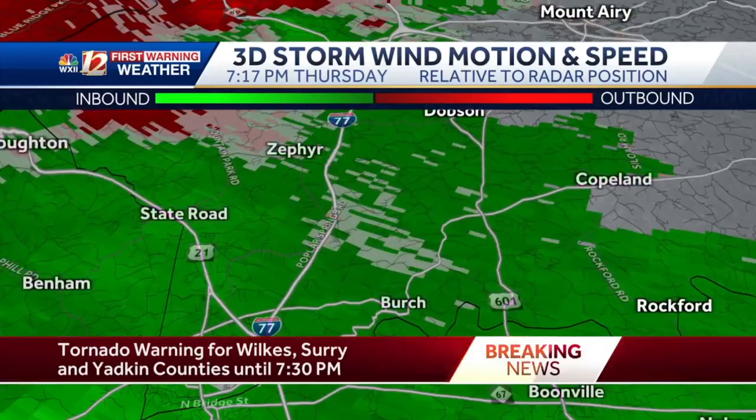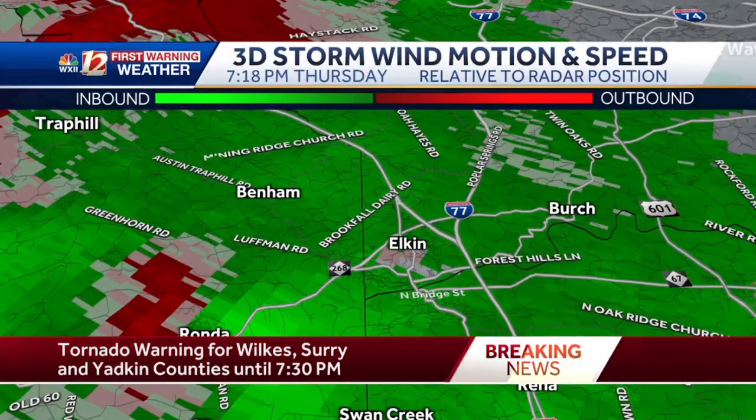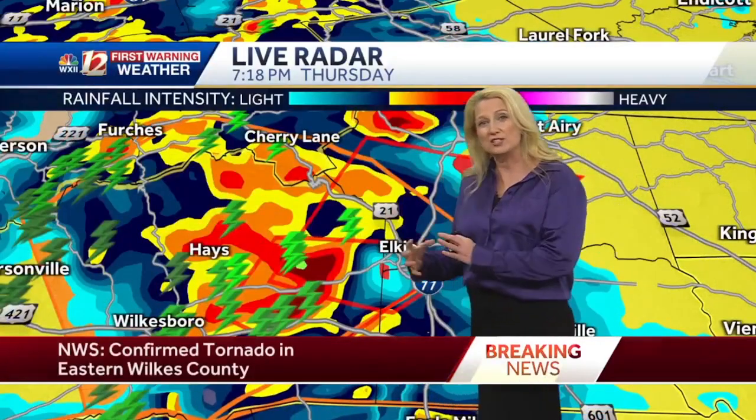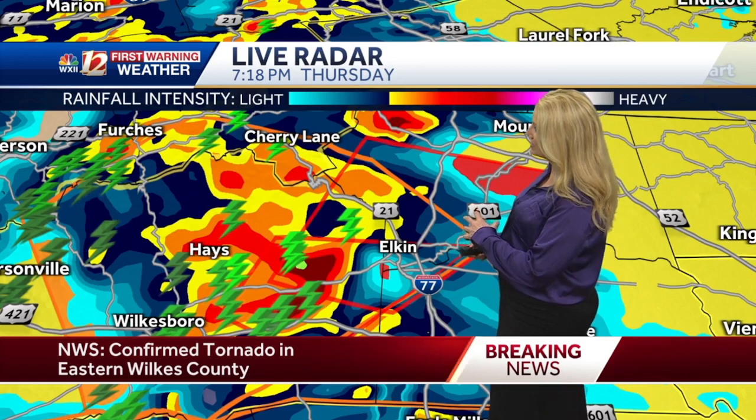As we take a look, we're concerned about Elkin. We're concerned about folks in Klingman, Rhonda right now, and also the possibility that we could be getting more wind on the way and on the ground. So those wind speeds, at least in the mid levels of the storms, are just aloft in the 40 to 50 mile an hour range. But when they're concentrated and come down to the ground, as you know, we can see 60 to 70 mile an hour winds with these storms.